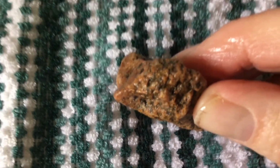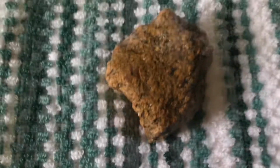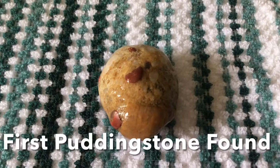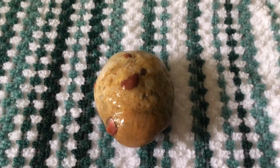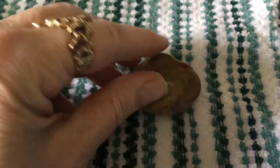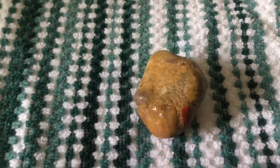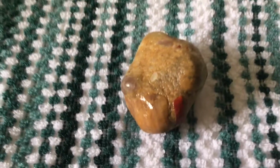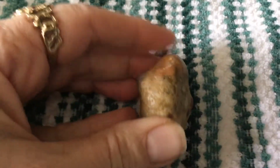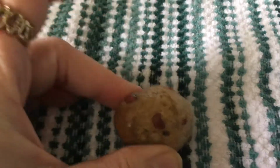So, brought this one home. Hey, I was so excited, just about dropped my camera when I found this one. It's my first pudding stone. It's small, I know, but when you haven't found any before, it's pretty cool. So, my first pudding stone find of the year. Awesome. Look at that.